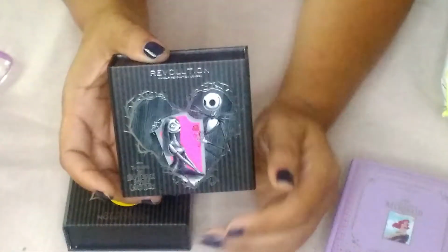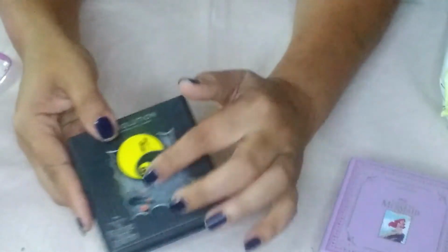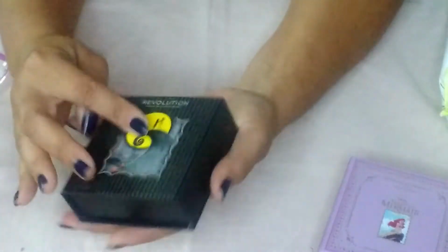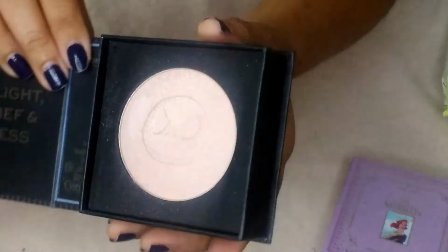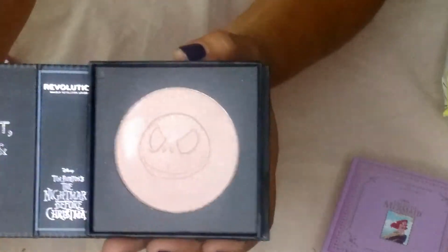This shade is in Misfit Love. I love the packaging. I mean, that's one of the main reasons why I got it. That packaging alone right there with Jack and Sally. Same thing with this one. The artwork is just so beautiful. This shade is called Moonlight Mischief and Madness. This one came intact. And as you can see, there is an embossing, I don't know if you can see it very well, of Jack Skellington's face in it. The other highlighter looked the same way before, it came shattered.